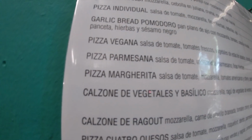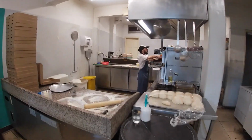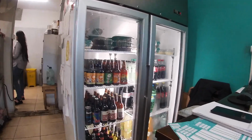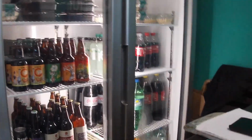Getting the pizza Parmesan. And there's where the pizza is made. It's a nice open kitchen. If you want a drink, I suggest getting the Celsius lemonade or any of the other sodas.